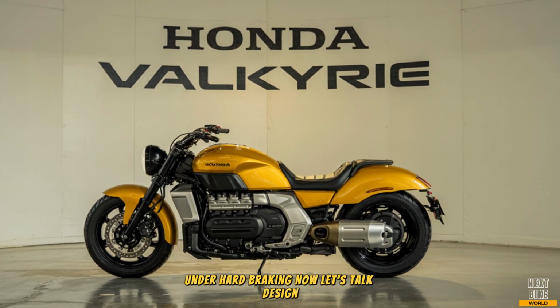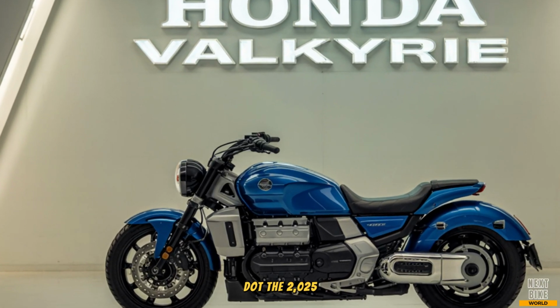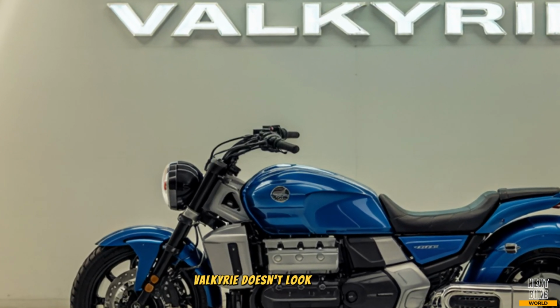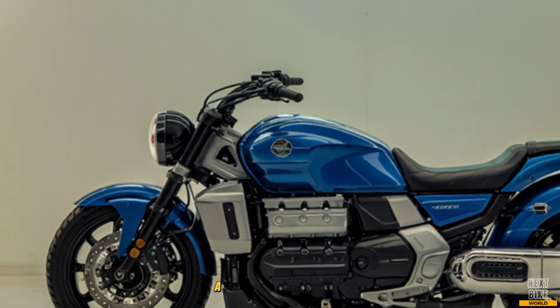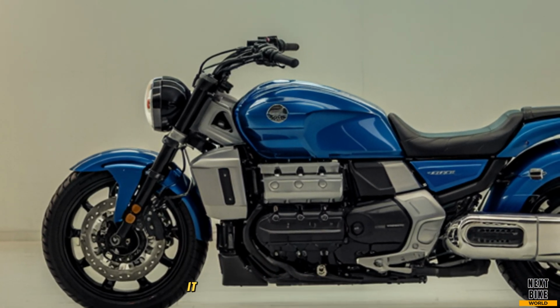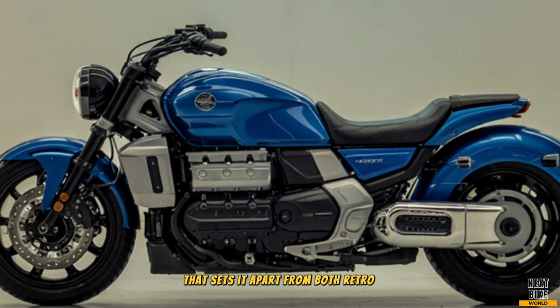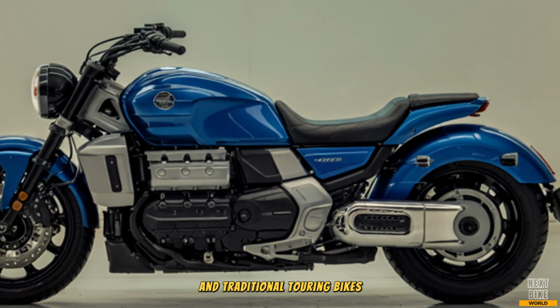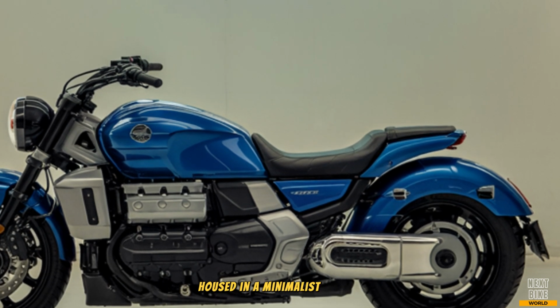Now, let's talk design, and wow, has Honda nailed it here. The 2025 Valkyrie doesn't look like your average cruiser. It looks like something from a cyberpunk movie. Low, long, and sculpted. It has a bold, futuristic silhouette that sets it apart from both retro cruisers and traditional touring bikes. The front end features a striking LED headlight housed in a minimalist nacelle.